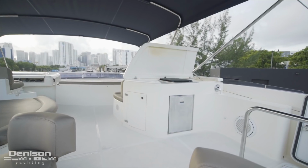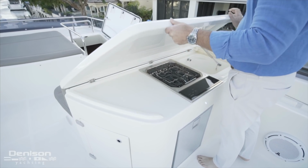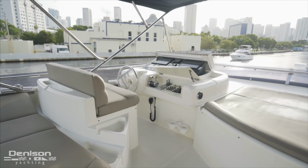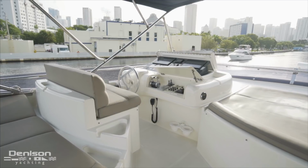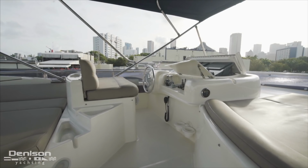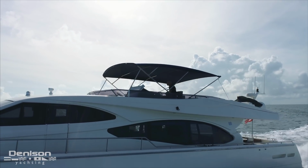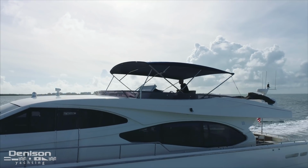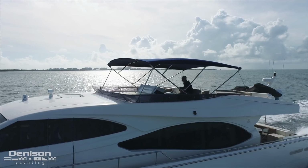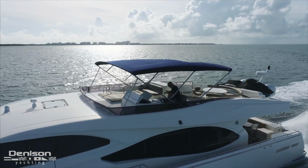Directly across from this to starboard, there's a grilling station, which is also equipped with a sink and an ice maker refrigerator combo. Looking back to port, we see the upper helm is found all the way forward. A newly added bimini top makes this the place to be. Whether you have the family on board or you're running charters, this new bimini takes the guest experience to a new level by offering this space shade and cover from the South Florida rain showers and midday sun.